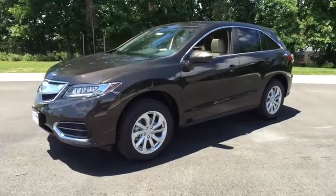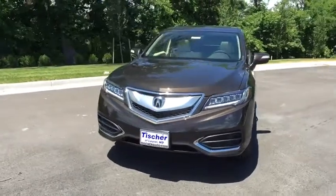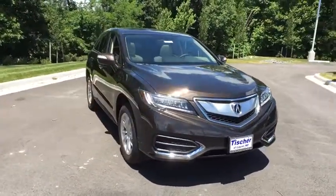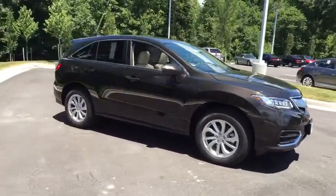2017 Acura RDX. Viewed as Acura's answer to BMW's sporty X3, the RDX offers stylish interior, plenty of sport, and a nice amount of utility. Here are some of this vehicle's great options.